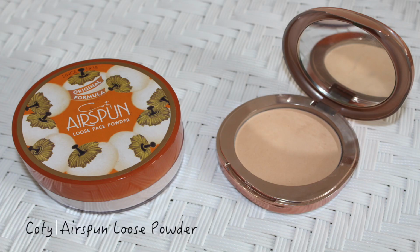The other powder that I want to recommend to you is from Coty. This is the Airspun powder. It's a loose powder and comes in this gigantic package. Although you have to only buy it online, I think it's one worth checking out. It has a very lightweight formula again. So smooth, it blurs out any fine lines, any pores that you have, and it just makes the under eye area especially look so smooth, and also has a slight tint. So if you're worried about white powders that can leave a grey cast, then this is not something you have to worry about.